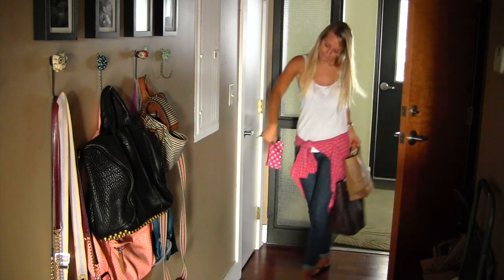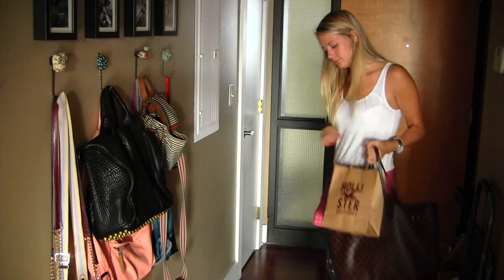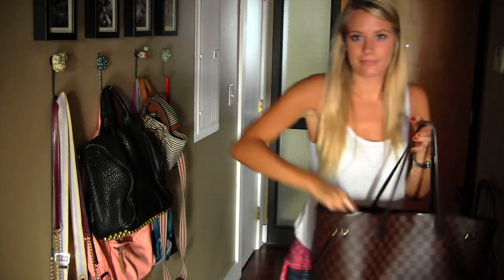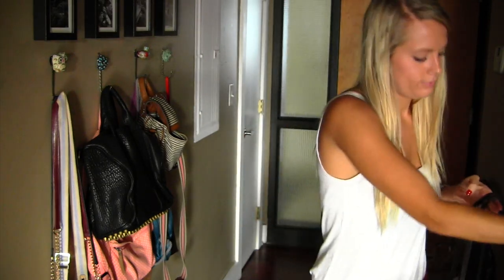So it starts with getting home from work every day. I hang up my keys and pretty much I always buy something. I'm a manager at Hollister and I pretty much always buy something every day. And then I take out all of my Tupperwares and my drink stuff from the day when I packed my lunch. And then it's off to take off my makeup.